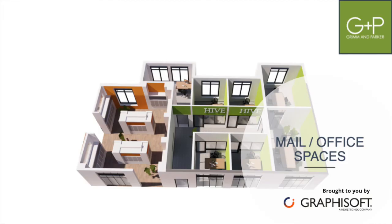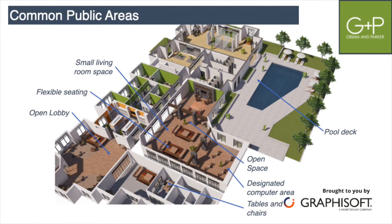So how did you achieve that here? So we achieved this by adding, for example, in the common spaces, offices. We added fitness rooms that were a little larger. That way you can rent these spaces out or come to these spaces. So it gives the residents another area other than their individual rooms to be able to work and do other things. I see in this slide you've got a designated computer area, which I love.